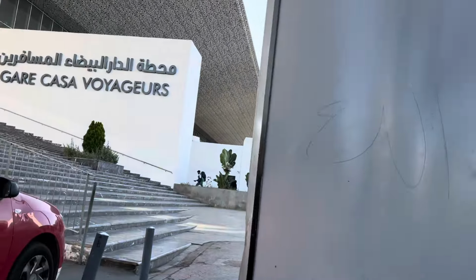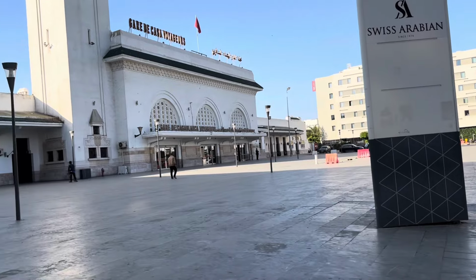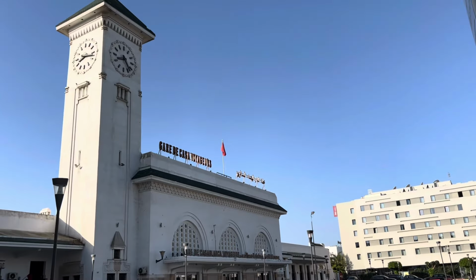Today is day 2 of our Morocco girls trip and we are taking the train from Casablanca to Marrakesh.